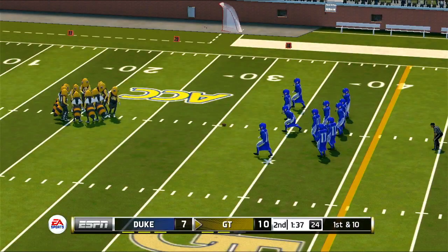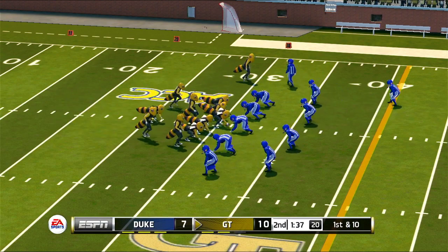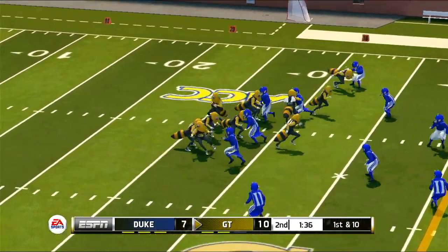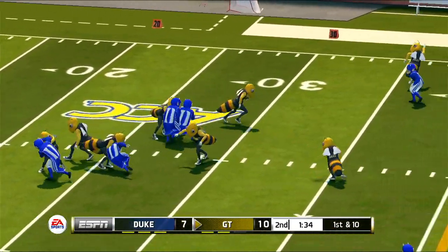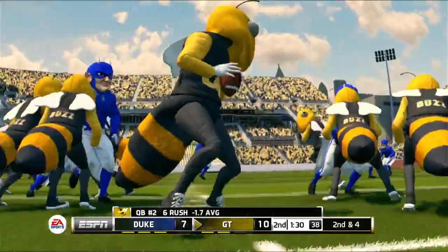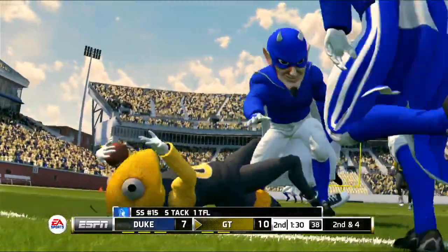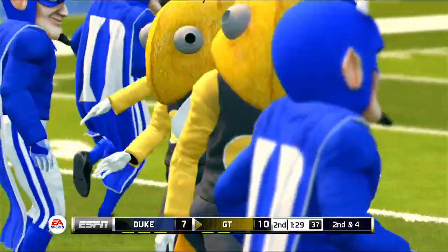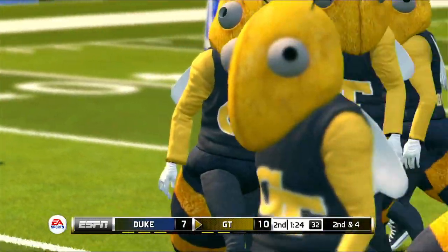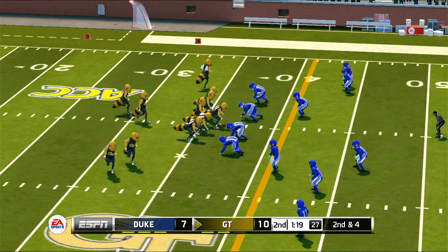In a game that's this close, you can't afford to waste possessions. Georgia Tech is up by three. Here we go. Scrambling around, and he got about six on that little scramble. So it's second down now, and they need about 4 yards to pick up the first.